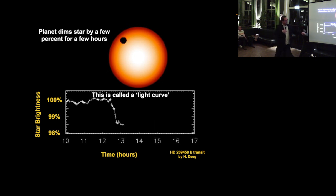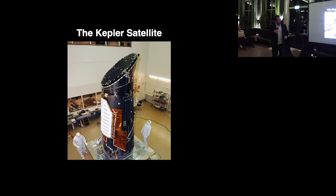And sure enough, you can start detecting them. So this is one of the first detected exoplanet transits, and it lasts a few hours and it drops by about 2%. So the flux of the star dims for a little bit. We of course don't see the planet and the star, we just see the sun's light from the star. And so with this idea in mind, the Kepler satellite went up.